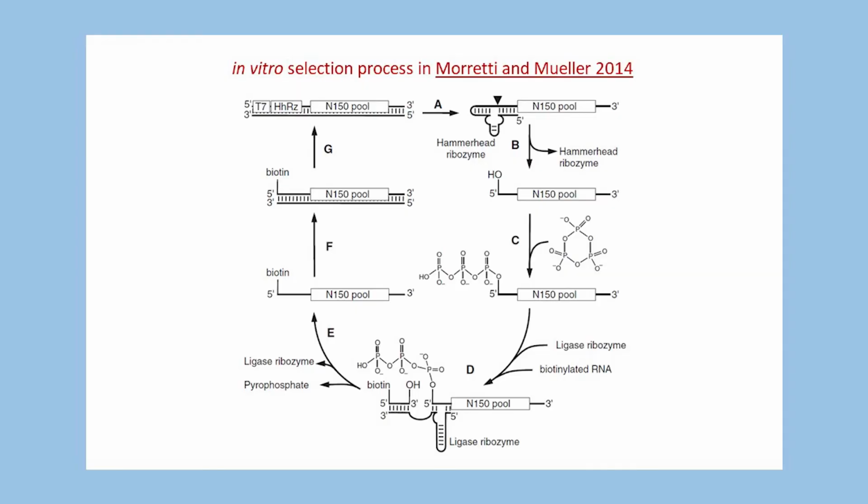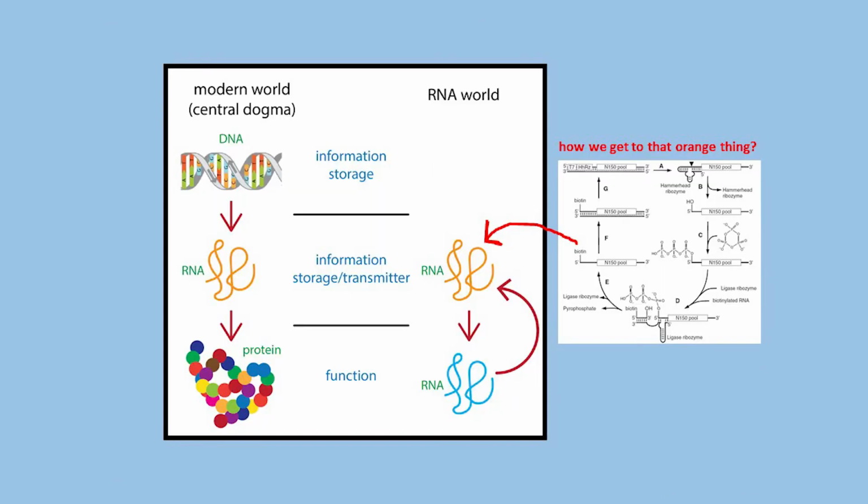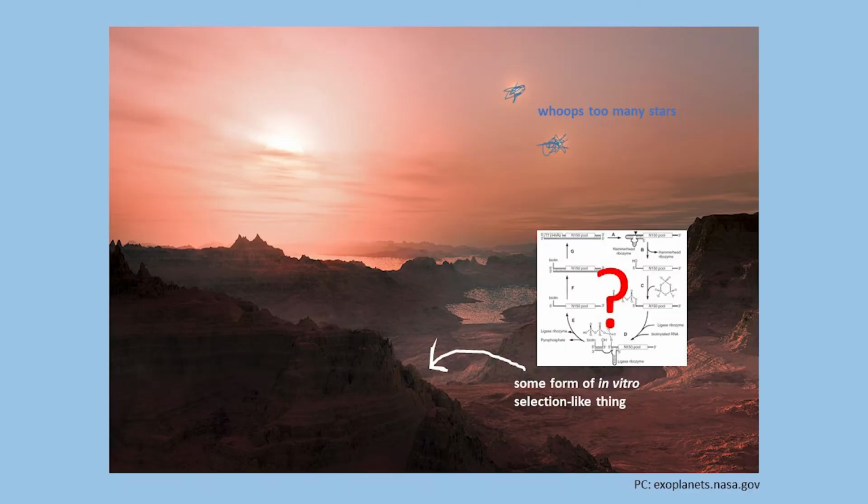This process of molecular evolution, performed in a laboratory, is likely not what happened as the first self-replicating molecules developed billions of years ago, but it's pretty much the closest thing we have to historical prebiotic RNA evolution. And that's the coolest thing about SELEX and in vitro selection in general. A version of it may have, potentially, sort of, happened billions of years ago.